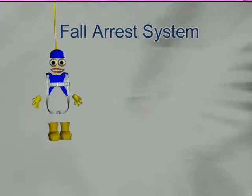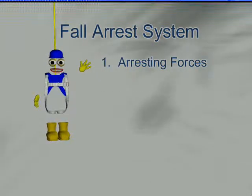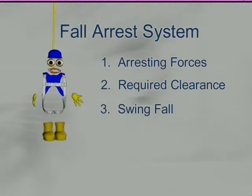When you set up a fall arrest system, there are several things to consider. These are arresting forces, which are forces generated on your body and the system when you fall; required clearance, which is the distance you must have between your work platform and the nearest obstruction below you; and swing fall, which is the pendulum-like motion that can occur when you fall.